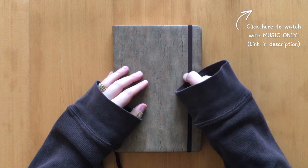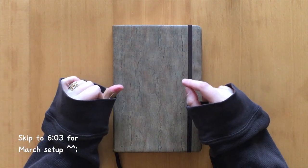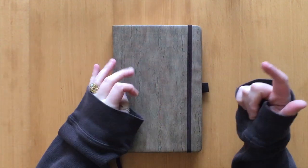I am actually here in March to bring you my March setup. I am so proud of myself. Before we get into that setup, I'm going to do a quick flip through of February.